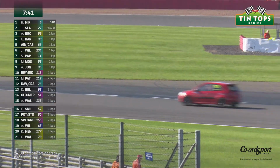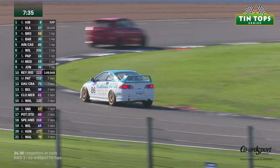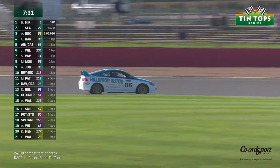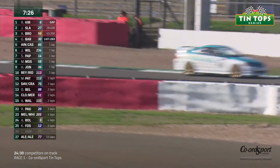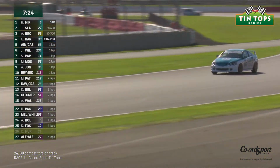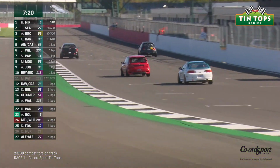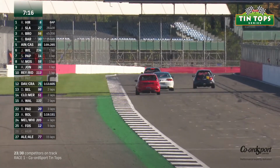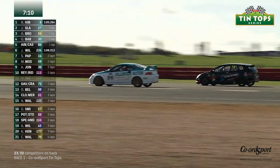Adam Brown comes through in third place with his Ford Fiesta. And then it will be Gary Barlow in fourth place. Another pit caller is number 112, again, Manoj Patel. Further problems for Patel. Manoj Patel then into the pits for his third stop and his second unscheduled stop. Oh, tragedy there again. So let's see if Kieran's able to catch up with what's gone on there.